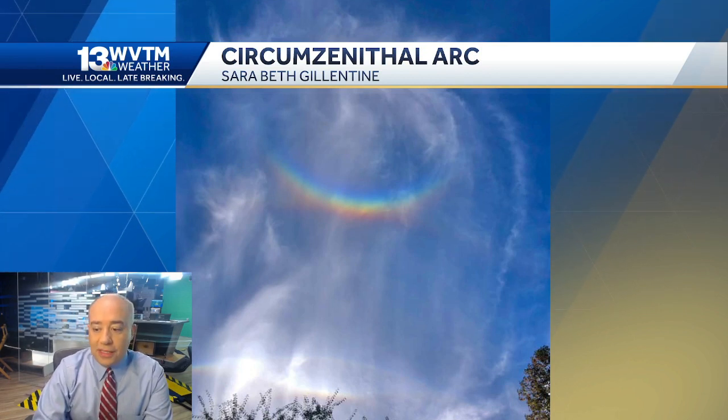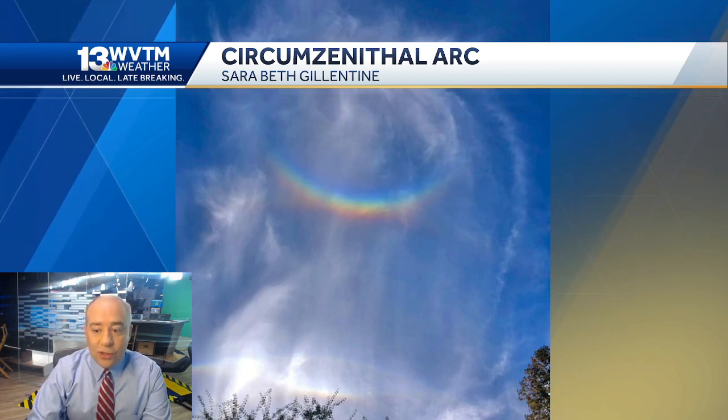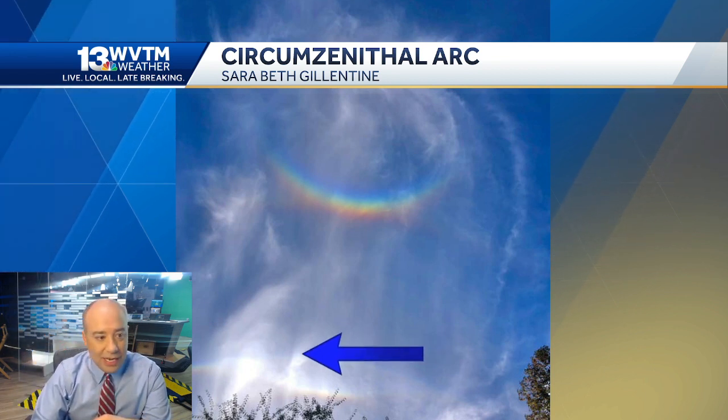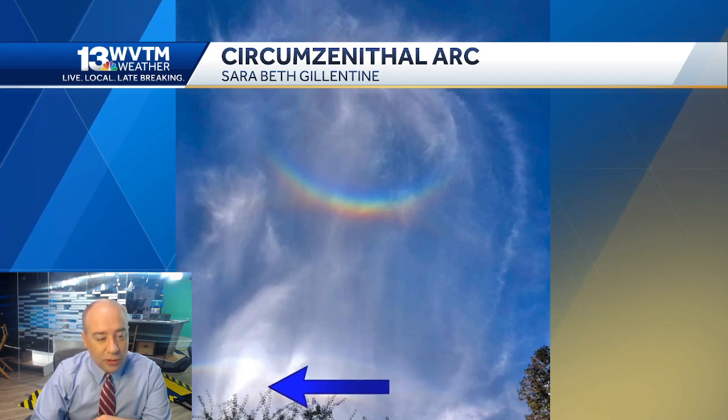This is from Sarah Beth Gillentine. Look at there. There's the circumzenithal arc. So that happens above that Sun Cave Perry arc, which is right down here at the bottom. So there's the Sun Cave Perry. There's the very top of the 22-degree halo.